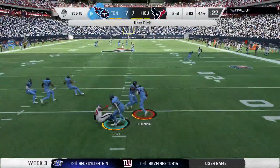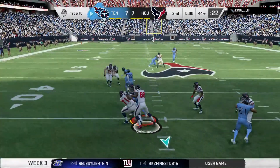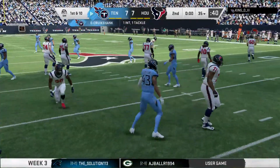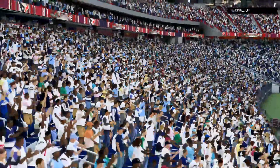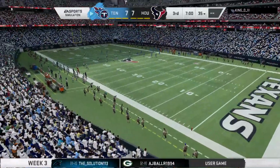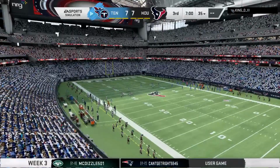Into double coverage, and it's intercepted. Picked off by Dane Cruikshank. And he will be brought down as time is now run out on this first half of action. So thanks to the late touchdown, it's a tied ball game here heading to break. As we'll get you over to Orlando, where standing by is Jonathan Coachman. He has our EA Sports halftime report.